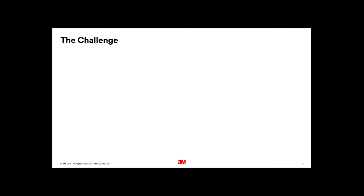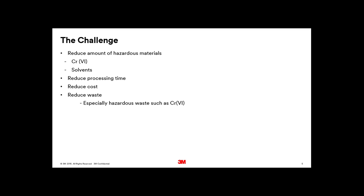So the challenges we've got are, firstly, to reduce the amount of hazardous materials, and we're talking chromium 6 salt and also the solvents, for the health and safety reasons I've highlighted. Need to be able to reduce the processing time, thus reducing the cost. Help to reduce the waste, especially the hazardous waste, such as the chromium salts, as I've highlighted. But of course, without compromising the performance. And there are plenty of existing benchmarks out there.